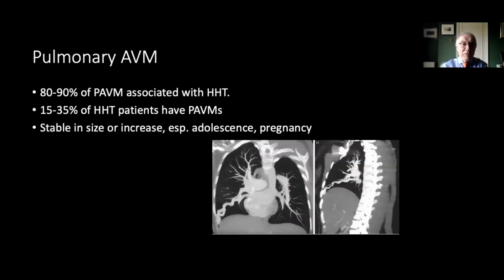And what we're looking for are pulmonary AVMs, so abnormal blood vessels in the lungs. Almost always when we find these in people, they are associated with HHT. There are occasional cases where people can develop PAVMs without having HHT, but they're unusual. Conversely, as I said earlier, about 30% of people with HHT will have PAVMs. The numbers vary from study to study because of the way they're done, but we generally work on the premise that about 1/3 will have them.